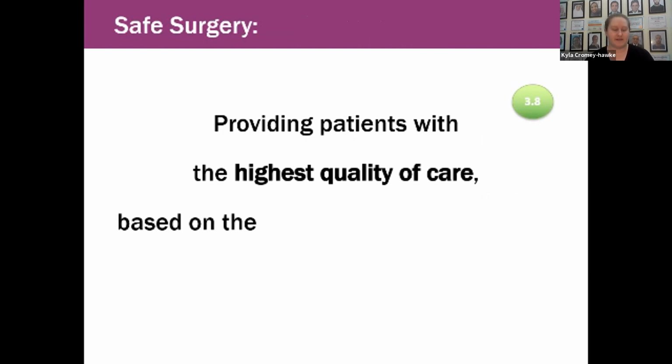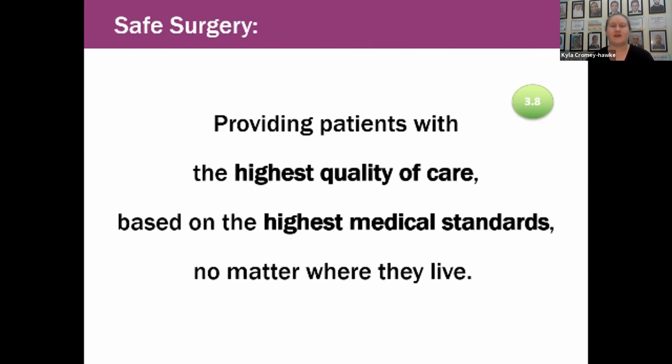So what do we mean by safe surgery? Providing patients with the highest quality of care based on the highest medical standards, no matter where they live.